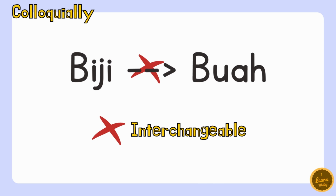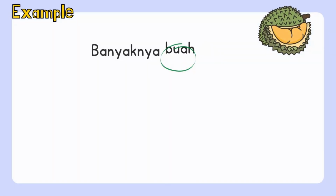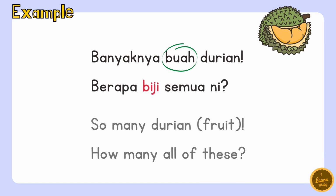Unfortunately, this is not practiced colloquially. The items that are classified by Penjodoh Bilangan biji will always stay with Penjodoh Bilangan biji. We could not use Penjodoh Bilangan buah in its place. For example, observe these sentences. Banyaknya buah durian. Berapa biji semua ni? So many durians. How many all of this?